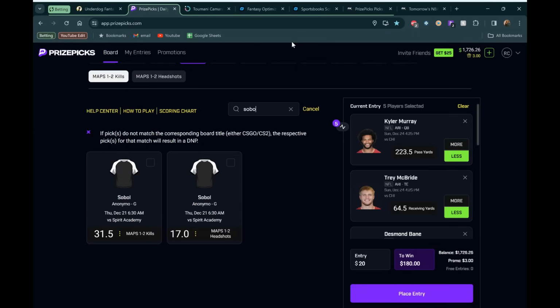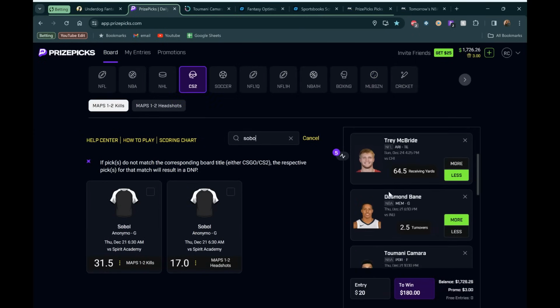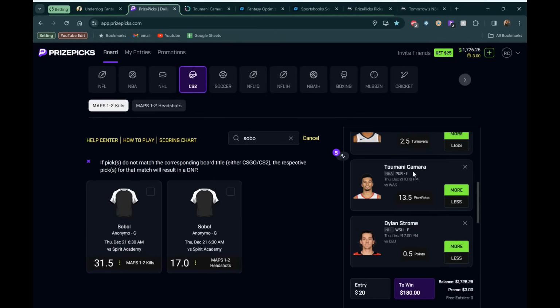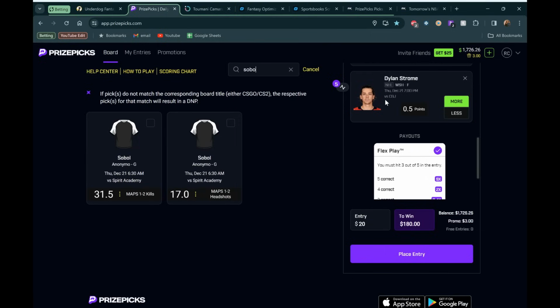That's 5 plays on PrizePicks I'm really liking. Kyler Murray under 223.5, Trey McBride under 64.5, Desmond Bane over 2.5 turnovers, Tumani Kamara over 13.5 points and rebounds, and then Dylan Strome over 0.5 points. So those are our 5 plays on PrizePicks.